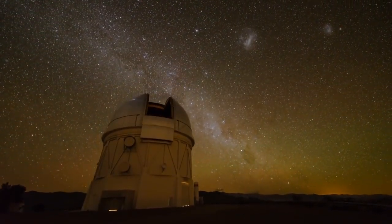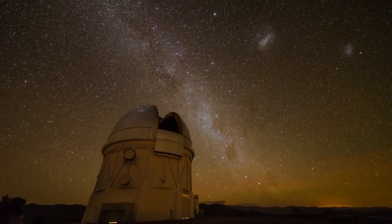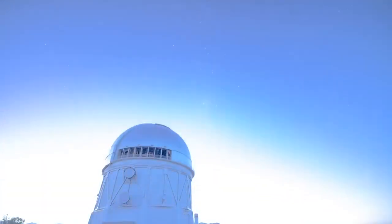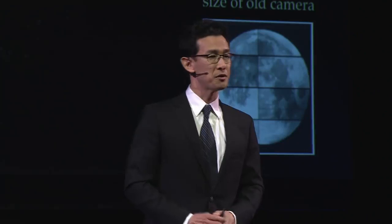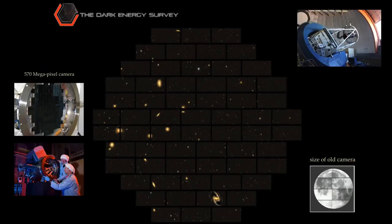But me and my colleague here, Professor Gary Bernstein, saw this and said, well, this is a very good camera which takes very good data. You can actually use the same data to find objects in our solar system. This is a picture, one exposure taken on our camera. You can see the size of the old camera in comparison, which can fit a full moon. We can fit many full moons in one shot. It's 500 million pixels, costs about $80 million. It's a very expensive instrument.